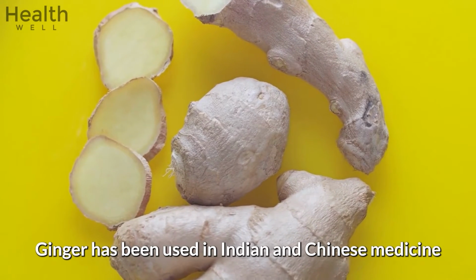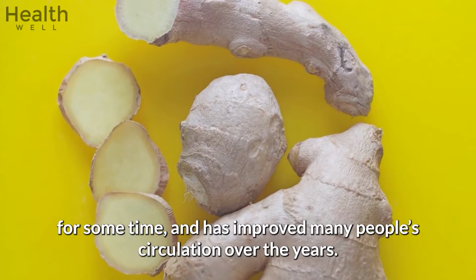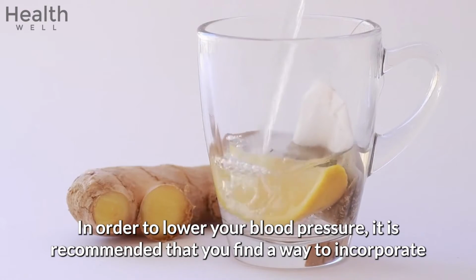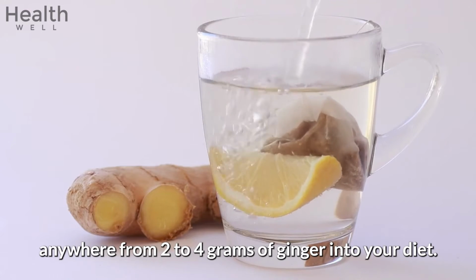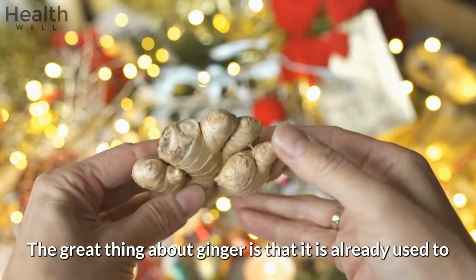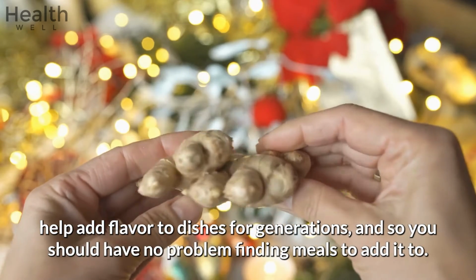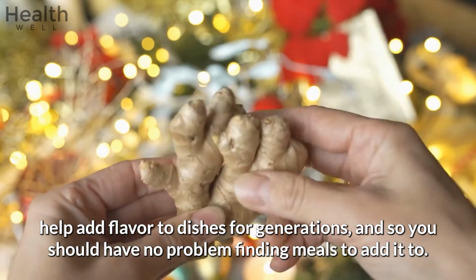Number 8. Ginger. This is another classic spice to keep in your pantry to improve blood flow. Ginger has been used in Indian and Chinese medicine for some time and has improved many people's circulation over the years. In order to lower your blood pressure, it is recommended that you find a way to incorporate anywhere from 2 to 4 grams of ginger into your diet. The great thing about ginger is that it has already been used to add flavor to dishes for generations, and so you should have no problem finding meals to add it into.